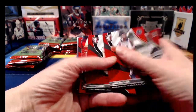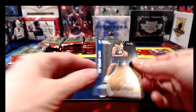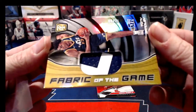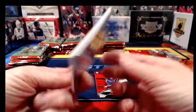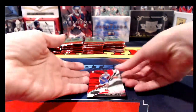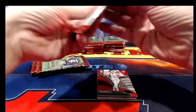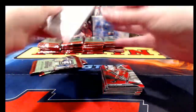Steph Curry, Mighty insert. Tyler Lydon. For the Jazz, Tony Bradley. Oh, that's a nice looking patch. That's really nice looking, and it's numbered to 10, so there you go. That's probably why it looks like such a nice patch, because it's low numbered, and usually on the low numbered ones, they give us a pretty good looking piece of cloth. Frank Mason to 299. Actually, I guess, well, yeah, I guess that is right. I guess you have picked up all the autograph hits from the unsold teams you bought in chat, and then one of the materials hits went to Adam for the team he bought.